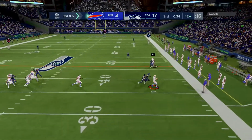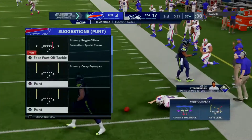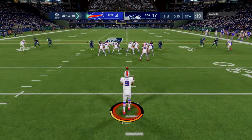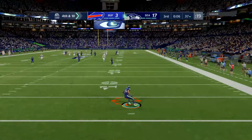Flushed out right, and he can't get rid of it. He's taken down. Benson Mayowa, he's the culprit. Causes a loss of 5, and it brings up 4th down. And the punt team on now as this one's sent away.